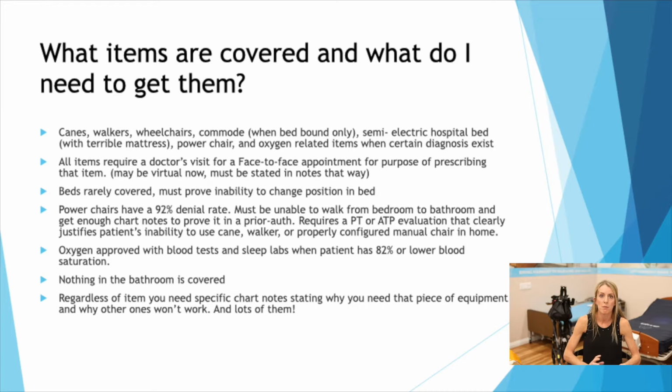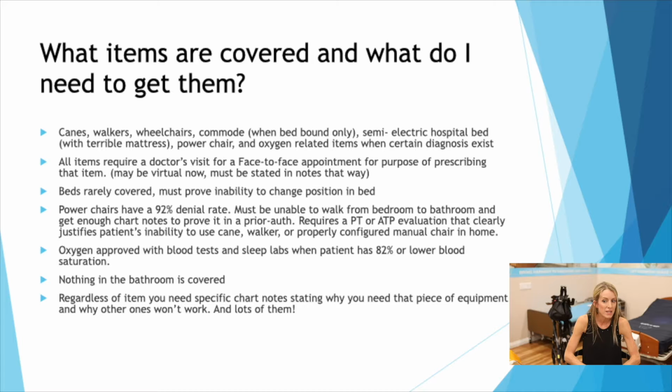And then power chairs are covered, and for the ALS diagnosis, that will be covered pretty much all of the time, where the general population has a really high denial rate of about 92%. So you will get approved for the power chair, the patient lift, and the semi-electric hospital bed when you have the ALS diagnosis. In the bathroom, the coverage is still minimal. They cover a commode, and that's it. So your grab bars, your bath safety seat, or roll-in shower chair, all of that stuff will need to come out of pocket.